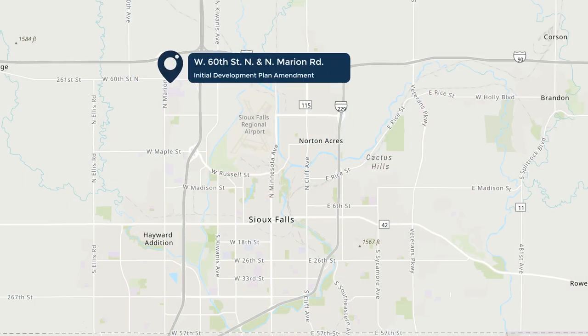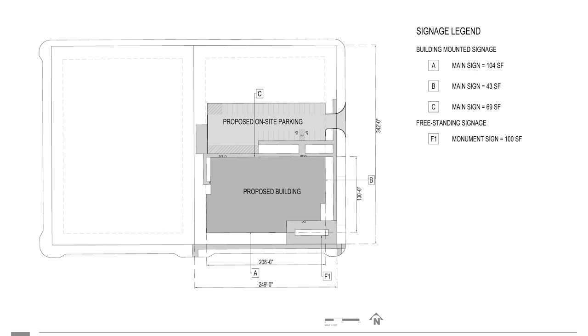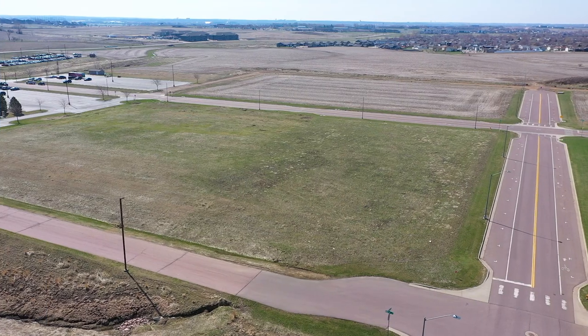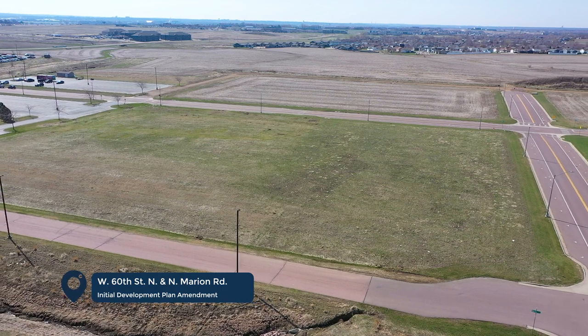And then I think that's what's on our agenda, right, Jason? We got one more: the initial development plan. Yes. The reason I highlight this one is that it's an interesting thing. We're updating the initial development plan for the USD Discovery District. That development out there slowed down a little bit, but now with some extra funds from the state and the city, we're actually going to get that first building constructed out there and hopefully start getting that going, because it can be a really cool area for research and different jobs.